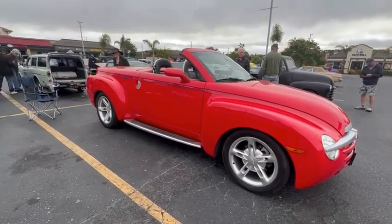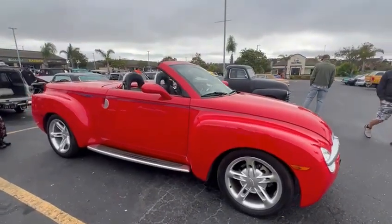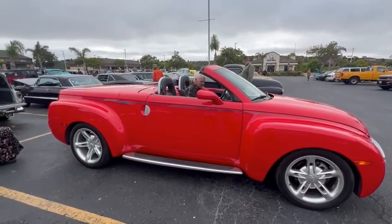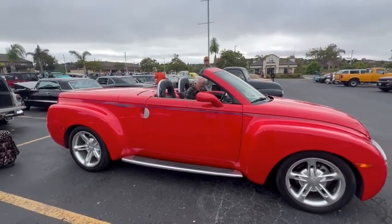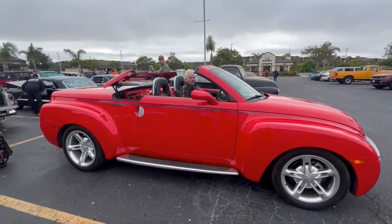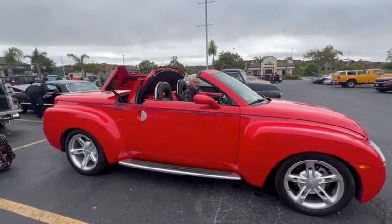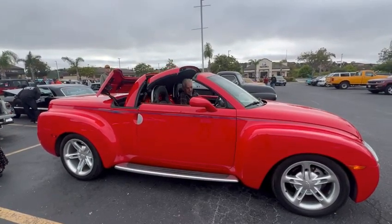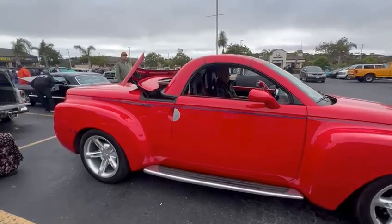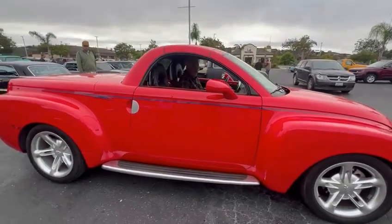So we're going to get a demonstration of how the top works. So here we go. It's pretty neat the way the top works, kind of like a Transformers car. I don't see many of these, to be honest. I can't say that I've seen one in a car show, I'll be honest. So there we go. Very cleverly done, the way everything works. So that's the top up.